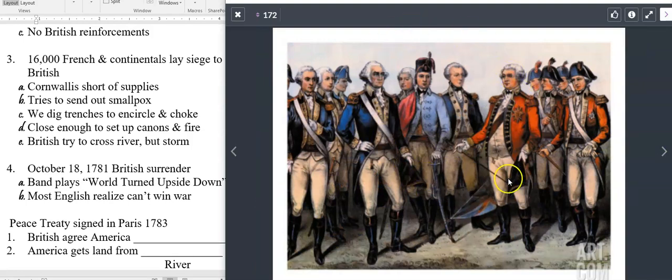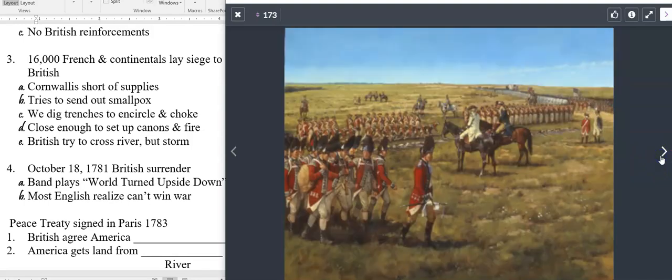This is the idea of the surrender at Yorktown. Again, this is an artist taking liberties. It's not exactly how it happened. A more accurate picture of the surrender at Yorktown is this. So you can see the town of Yorktown is way far away.